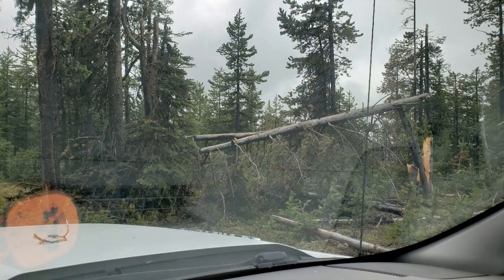Along with it, at that elevation that tower's at, which I think is about 6,500 feet, if I remember right, they had ice with it. So there were trees down all over the place up there. It did damage to a lookout tower up there. It was a pretty nasty storm.